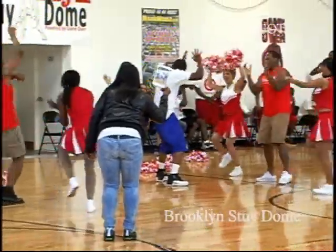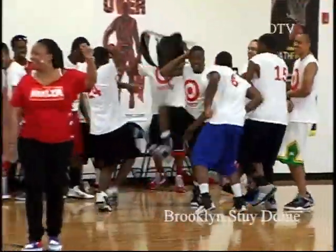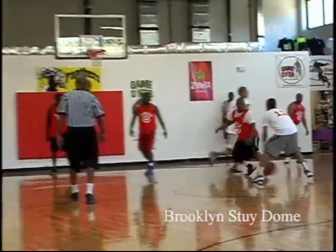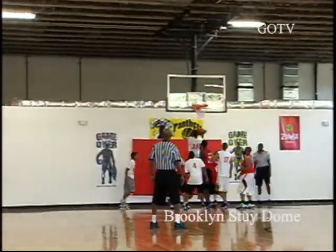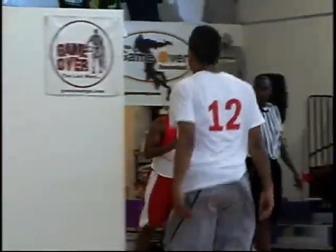It even looked like the Brooklyn Target team was already celebrating their victory. But we had to get back to the game and see what was going to be. Was it going to be Harlem with a tremendous comeback, or was Brooklyn going to continue the rout that they had started in that first half? And after number 12 hit yet another bucket going to the hoop, it looked like it was going to be the same old, same old.